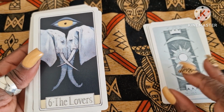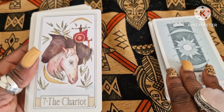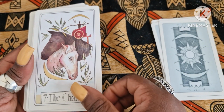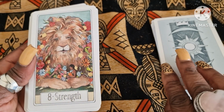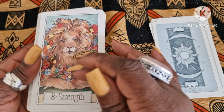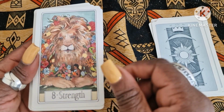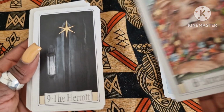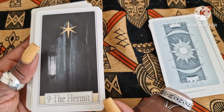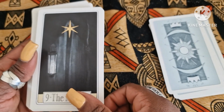The Lovers. Beautiful. The Chariot. It's black and white horses. And you can see some nice, beautiful shrimp card. And he seems quite tame, playing with his owner, the Hermit. He's following the star. Love the darkness of the card as well.